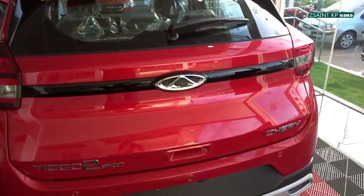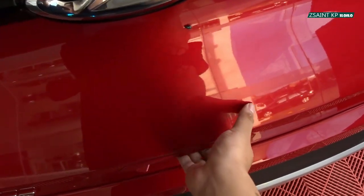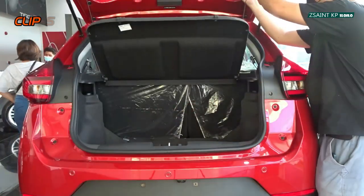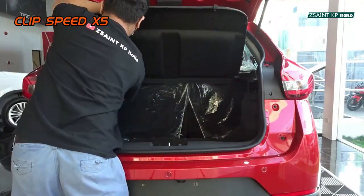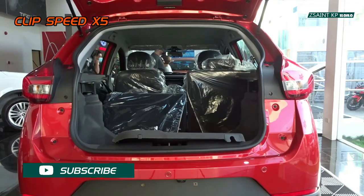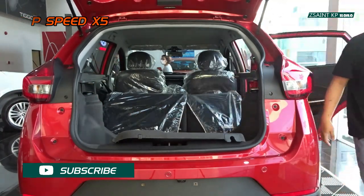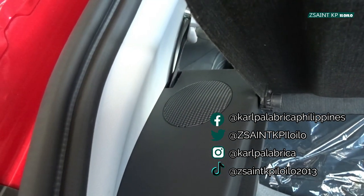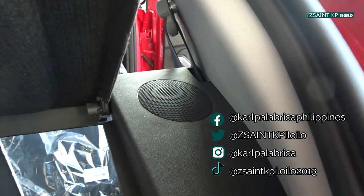As you pop open the boot, you're greeted with 420 liters of boot capacity when the rear seats are in place. To increase the volume of your boot, fold the 60-40 seats down and remove the privacy cargo cover to accommodate more stuff like your bike, buying boxes and all. Under the boot floor is your spare tire with your toolkit, and on the left side of the boot is the illuminating light. Also, there are two speakers located on both sides of the boot, which is aligned with the cargo cover.